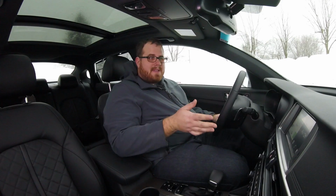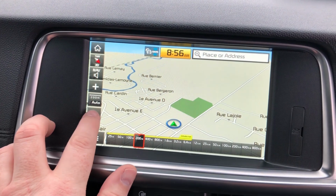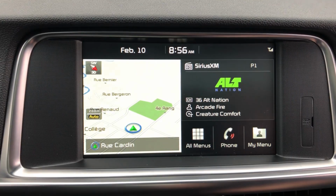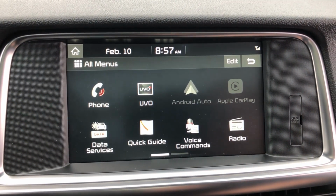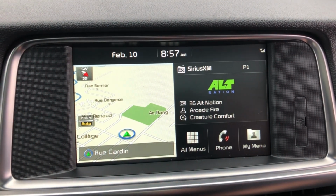The interior here in the SXL is very nice. It's actually very well laid out. You have an 8-inch navigation screen up top, and the navigation is actually some of the best that I've used. I'm willing to say that it actually is the best that we've used so far. You have a split screen view with the navigation on your home menu, so you can see the radio on the right and the navigation on the left.